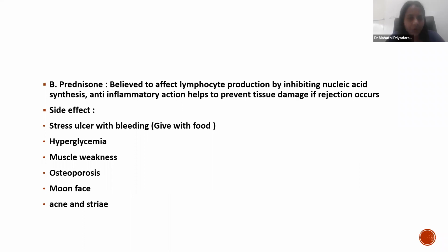Prednisolone, steroids most commonly used. It is believed to affect the lymphocyte production by inhibiting nucleic acid synthesis, and its anti-inflammatory action helps to prevent tissue damage if rejection occurs. So steroids are used in all the cases.